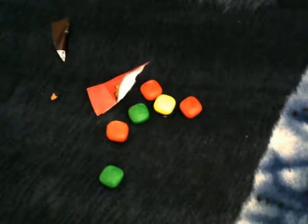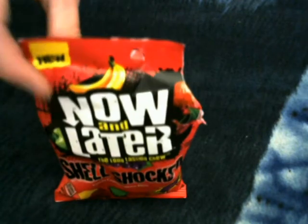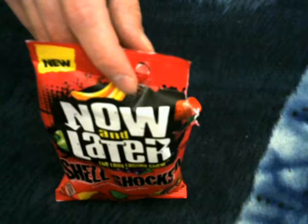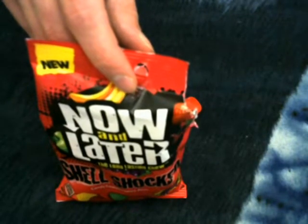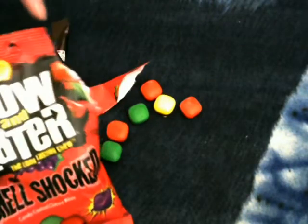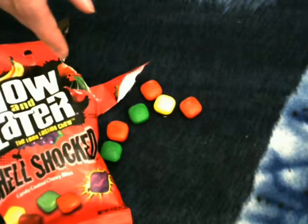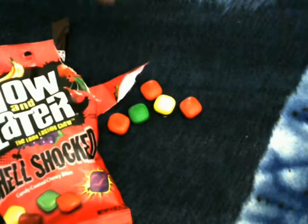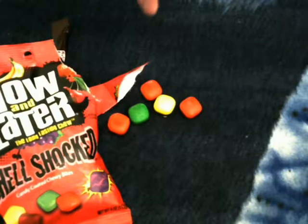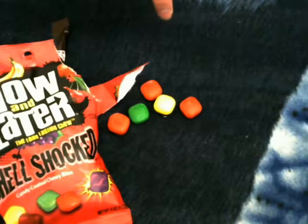Now and Later, the long lasting chew. That long lasting. And this should be the green apple. They're very hard to get through.